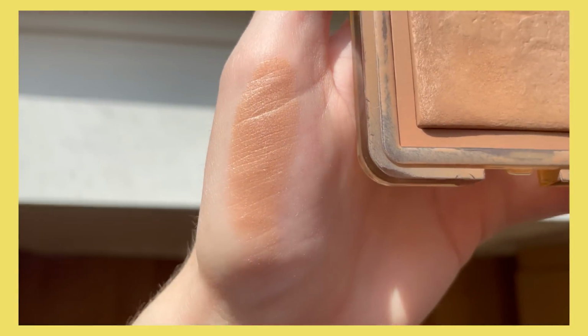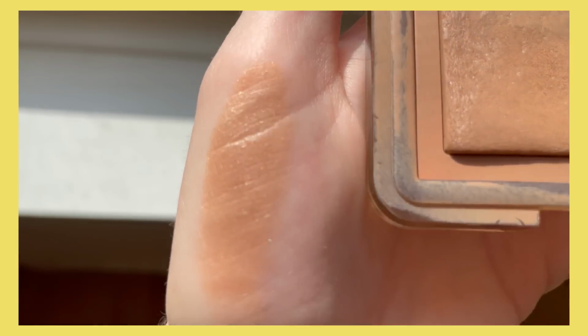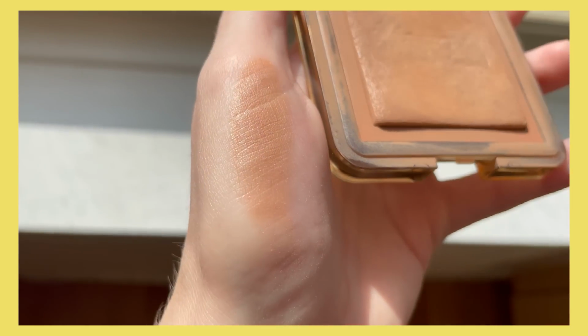I know it's an older launch, but it's this baked formula that sits so smooth on the skin, but it has this luminous glow to it without being like straight up sparkly. Think Hourglass Ambient Lighting blushes or like the new blushes from Essence. I mean, this is a bronzer, but I'm talking about the line in general. Think that, but slightly less glowy. You know what I'm saying?